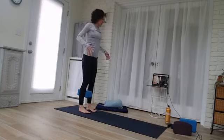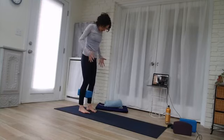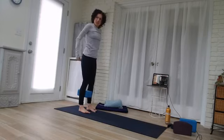Again, I want to just open up the body a little bit here before we start to get a little deeper into things. So as best you can here, standing, give the block a good squeeze. Like when you had the block higher up, roll the inner thighs more back. So yes, you're going to stick your butt out a little bit when you do that.